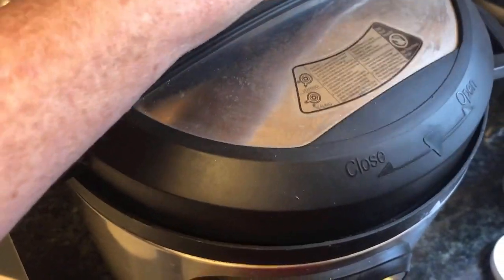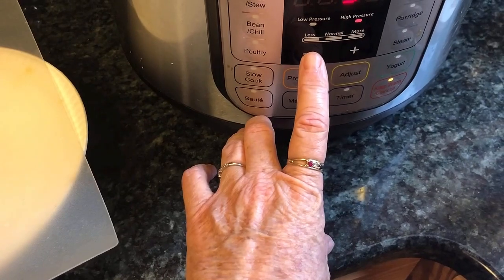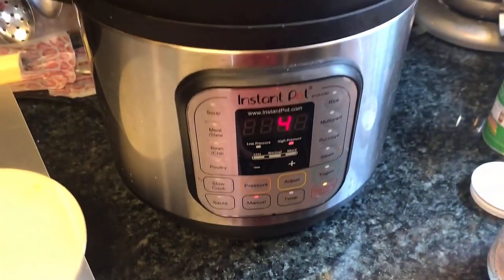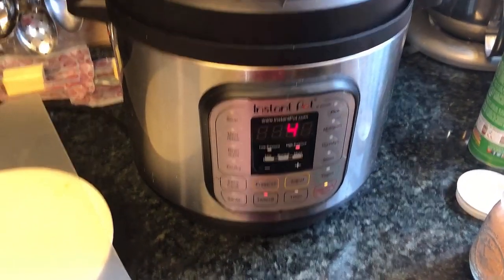We're going to put the lid on. I'm going to close my vent, and we're going to cook that on high pressure for 4 minutes. Everything is actually cooked in here except the potatoes, so that's why we only have to cook for 4 minutes.